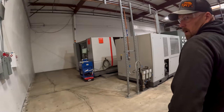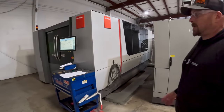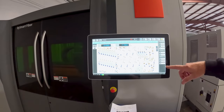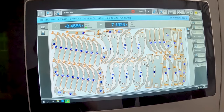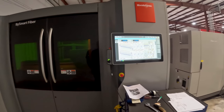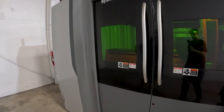So after it leaves the CAD, and our engineer nests it all together, this is what our nest looks like for all of our bumpers. We'll build most of these bumpers out based upon the model of the bumper and classifications of it. Once it goes into this computer here, it goes into our laser cutter, and our laser cutter will begin the cutting process. I think they're loaded up right now for the next batch.